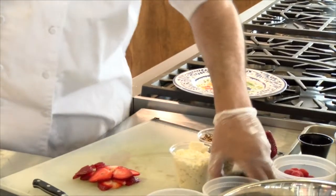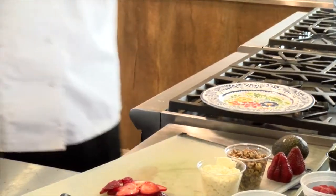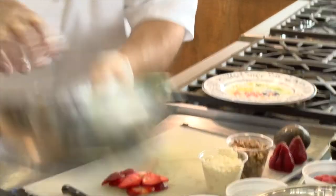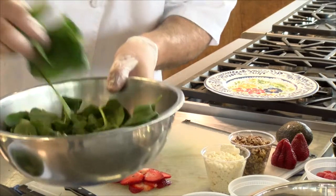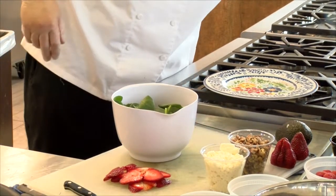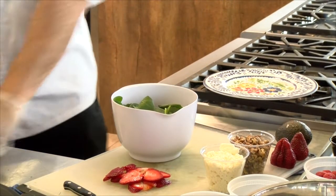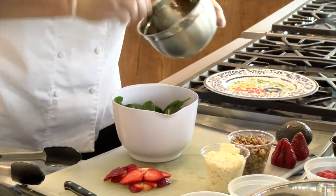Okay. Avocado. I kind of want to do this at the last minute. So once I get everything plated up, we're going to do it right at the last minute. Here's my spinach. We're only going to do one portion. This is baby spinach, so these stems are perfectly fine. No big deal. They're tender. Let's take a pair of tongs. Again, a little bit of dressing. You see what I'm doing is I'm layering these flavors. Just a little bit of dressing.